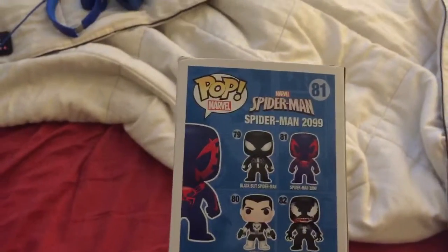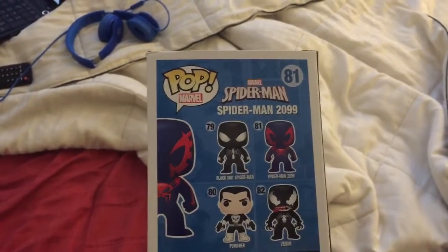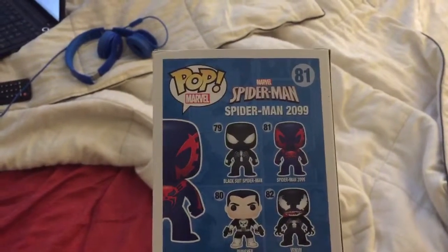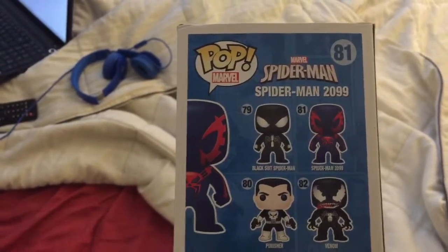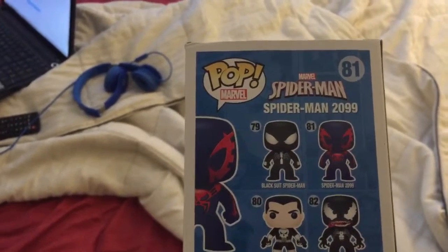There's the back, tells you everything that's in this set right now. You got Black Suit Spidey. You got Miguel O'Hara, a.k.a. Spider-Man 2099. Frank Castle, the Punisher, who has the guns. I'll open him in a minute. And Venom. And they all look pretty good to me. They actually did something a little different this time. I think Frank Castle, the Punisher, number 80, is the only one that has the Funko eyes. The rest of them all have decals. But we'll see that in a second.